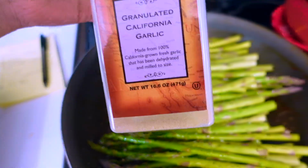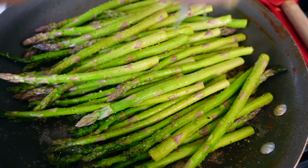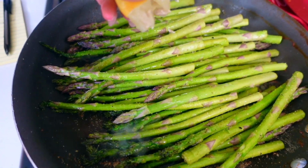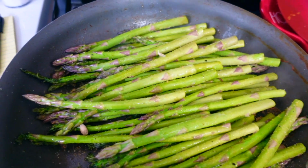Lots of garlic. You can hear them kind of popping and snapping. I'm going to add the juice of one whole lemon. We also don't like for our asparagus to be soggy. I like them still to have a crunch, so I don't cook them as long.